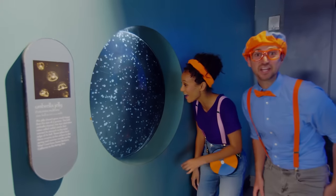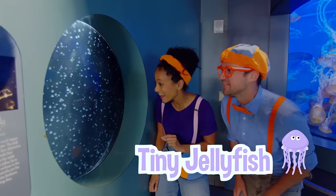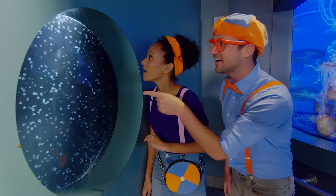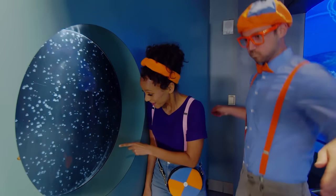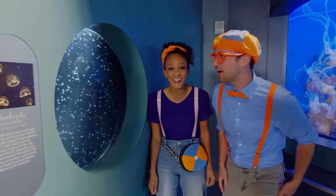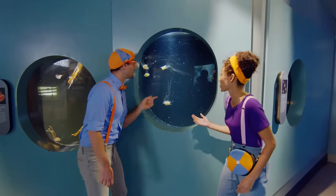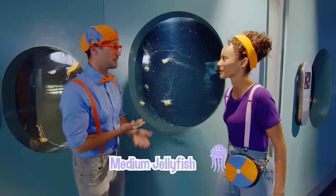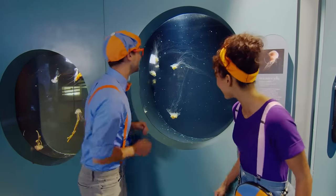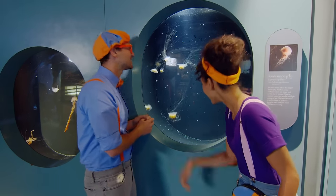Whoa, there it goes. Wow, check it out. They're so tiny. Teeny tiny jellyfish. Wow, look at them go. They're just swimming like this. Whoop, whoop, whoop, whoop. I've never seen them this small before. I know, they're so small. Oh, and look over here, Mika. Wow, these are a little bit bigger. We can call these medium-sized jellyfish. That's right. Wow, look at their long tentacles. Oh, hello. Hi. How's your day going?